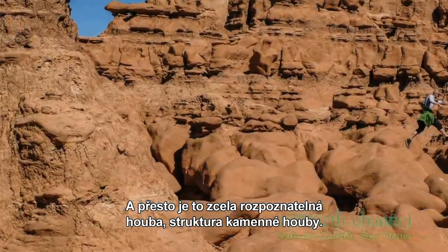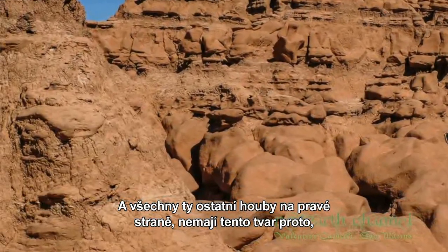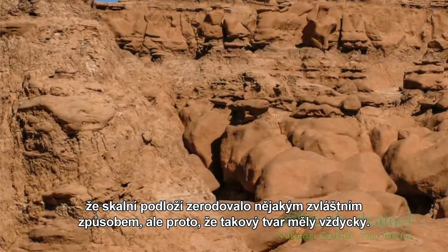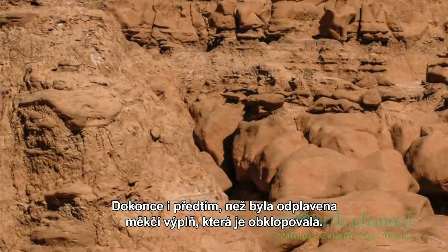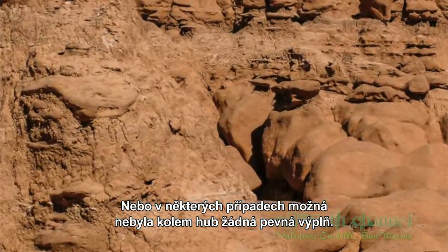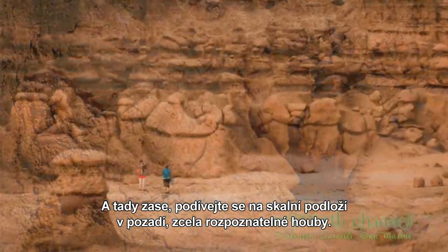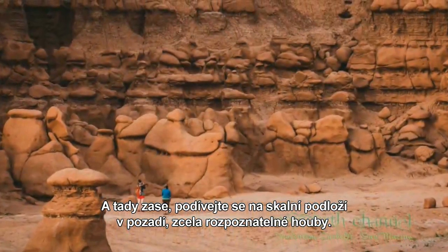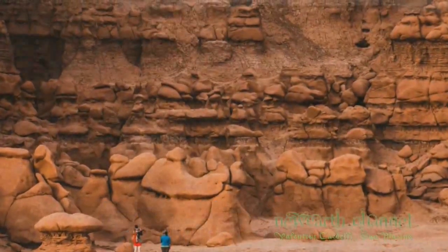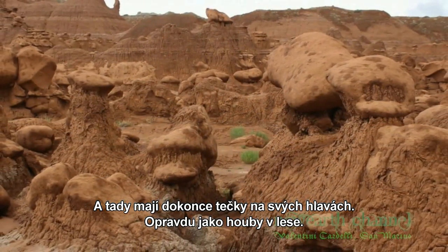Stone mushroom structure. And all those other mushrooms on the right side, they have this form not because the bedrock eroded in some funny fashion, but because they looked like this always, even before the softer filling around them got washed away, or in some cases there might have been no solid filling around the mushrooms as well. And here again, look at the bedrock, at the background, fully recognizable mushrooms. And here they have even dots on their heads, really like the plant mushrooms in the forest.